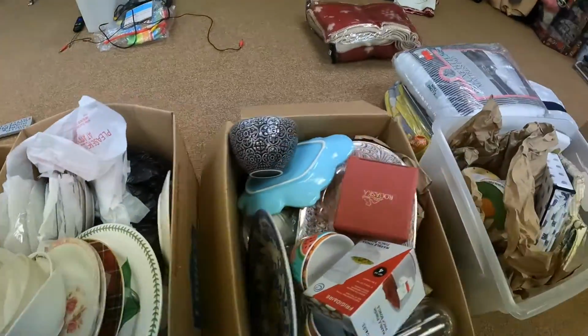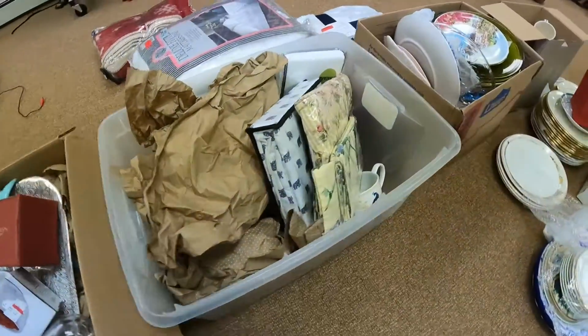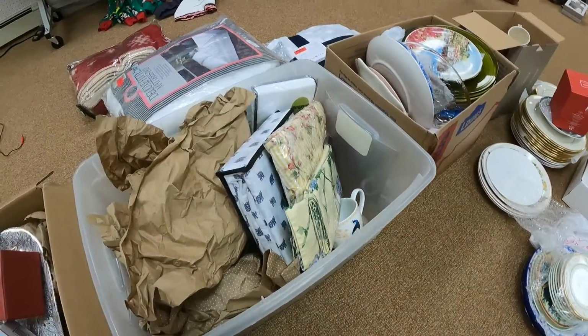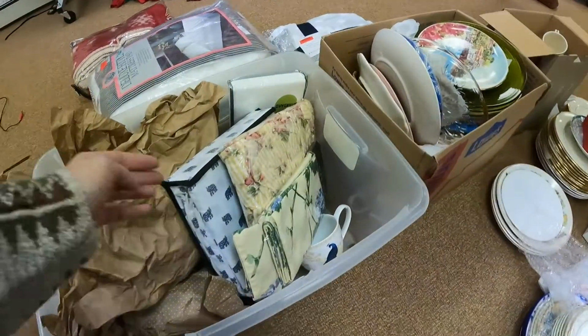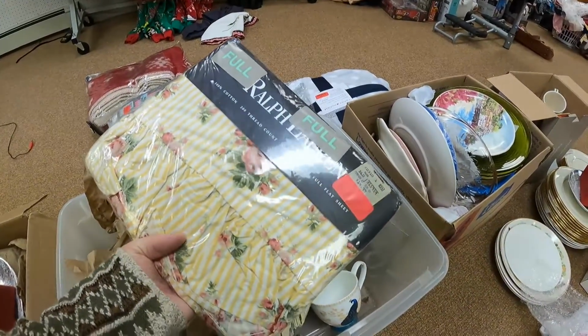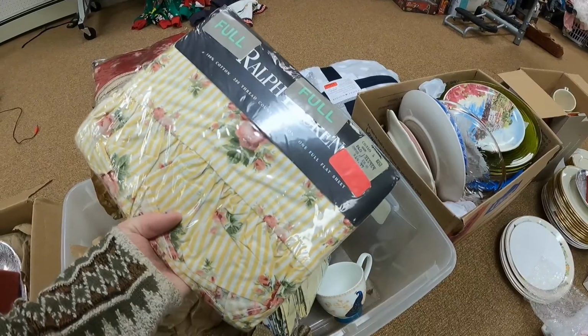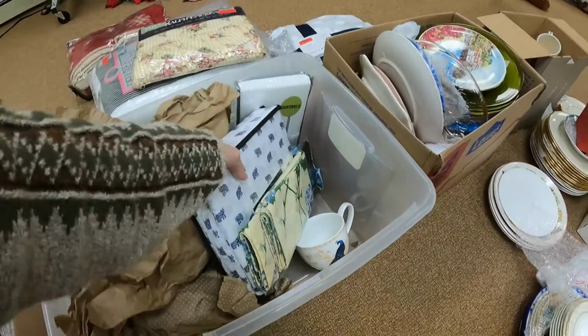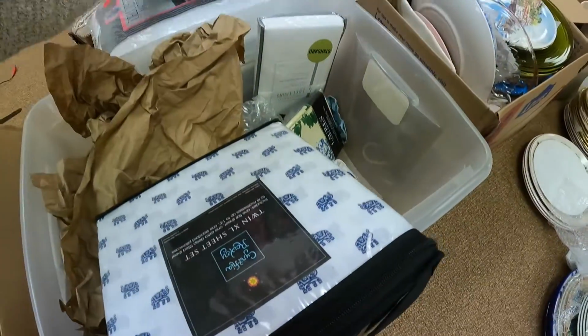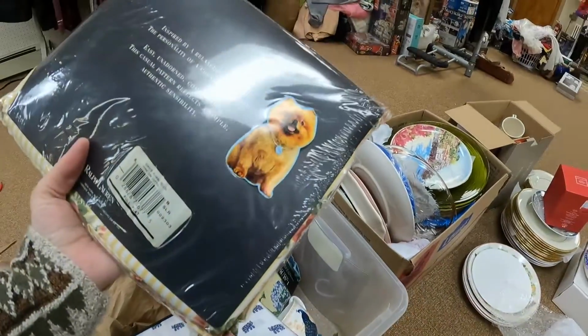So definitely excited. I know I have more Royal Albert. I don't know what I did with it though. There are a few good bedding pieces. I think this Ralph Lauren will do well. It is a full flat sheet. Looks like a ruffle though. One full flat sheet. Why does it look ruffled?